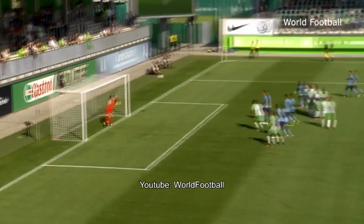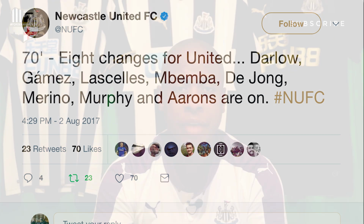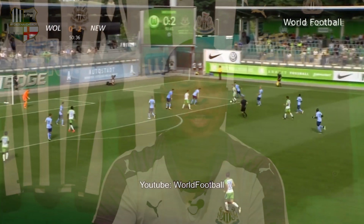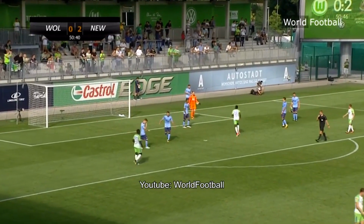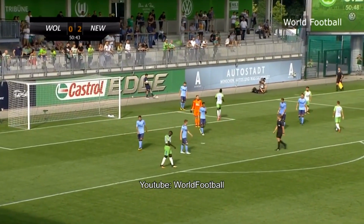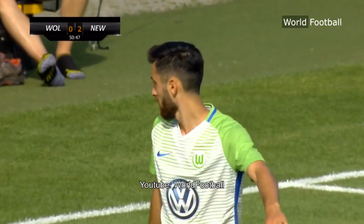Now, second half, obviously we made the changes. You can see them on screen now. 8 changes were made, I believe, including the likes of Murphy coming on, obviously Gale, Diarme, Lascelles, Mbemba. Everyone got a run out basically. It's a friendly. And obviously then they were allowed to get into the game. They being Wolfsburg, poor penalty, if I must say so myself. Dummett giving away the penalty. Maybe Dummett was quite out of position, but again, it's a soft penalty to give away.